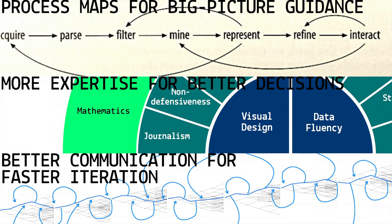So in the end, my real answer to this original question is we need three things. We need these process maps for the big picture guidance. We need more expertise for better decision making, and of course better communication within whoever our teams are or with clients for faster iteration. So all of this brings me to asking a favor of you.